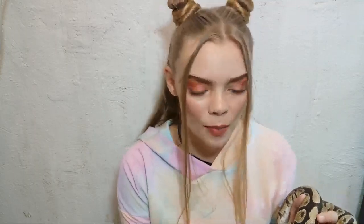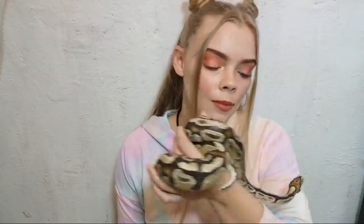There are lots of mice and rats in the wild for them to choose from, so they don't ever have to worry about not eating. But yeah. And also, ball pythons probably aren't finicky in the wild when it comes to eating. It's just that when you put an animal in captivity, rules change, things change, because they're not in their natural habitat.